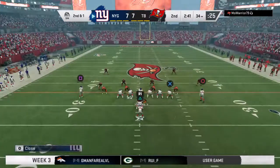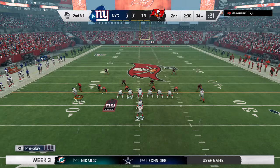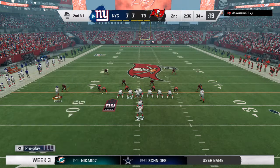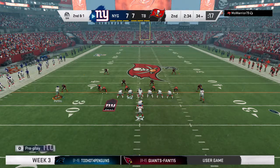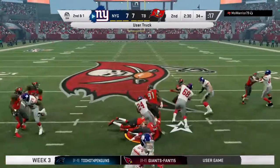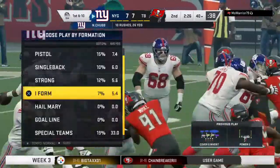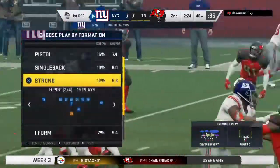Maybe a good spot to take a shot. Here's 2nd and a yard from the 34. They run. Chubb. And he'll bring it up here to right at the 40-yard line. 6 yards the pickup, and that's a first down.